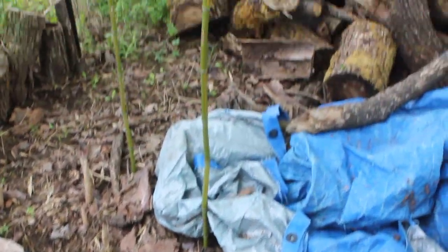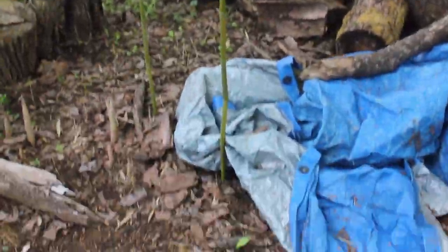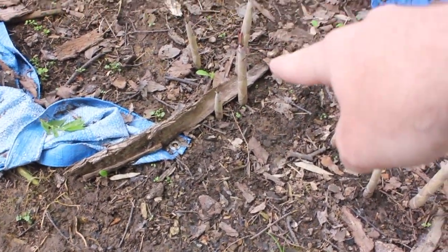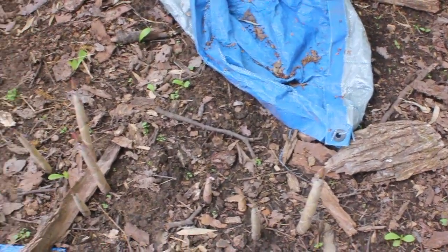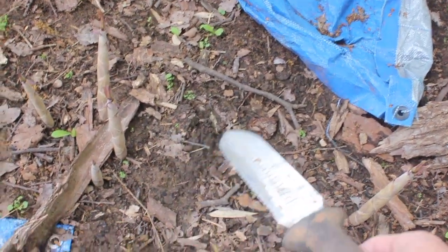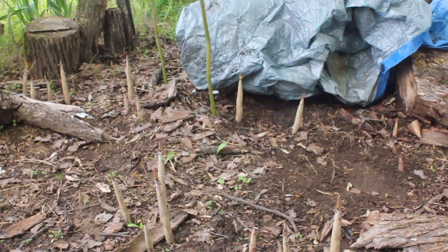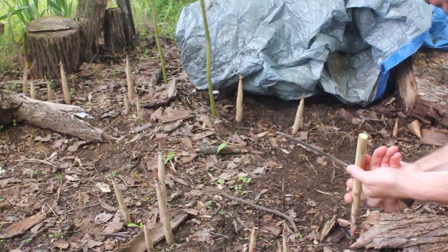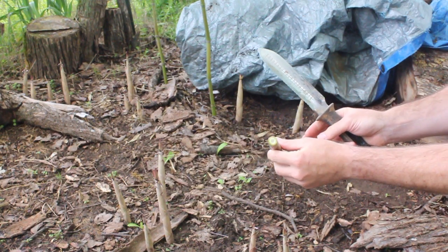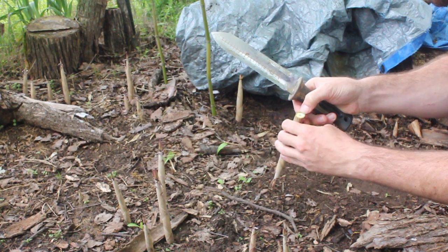When they get real tall like that, that's obviously too woody. We're not going to eat that. But I'm going to take some of these that are thicker. There we go. We'll see what we can do with those. I'm just going to get my hori-hori and cut them off about ground level. Okay, give this a go. Yeah, the core is what we're after. So we want to peel off this outer layer here.